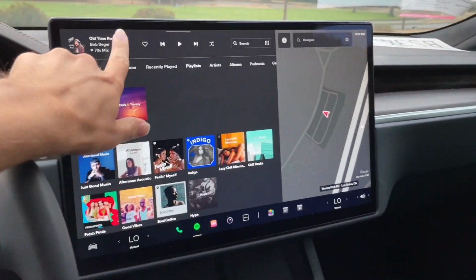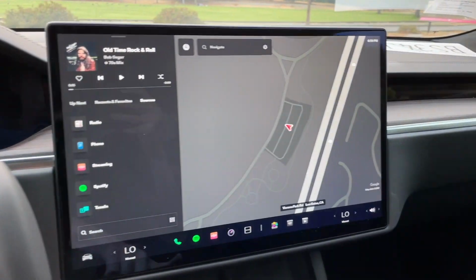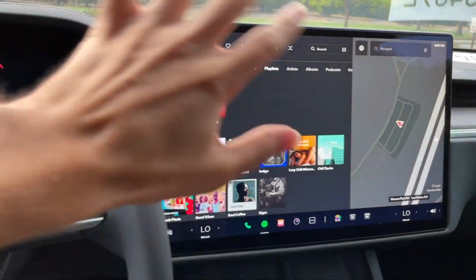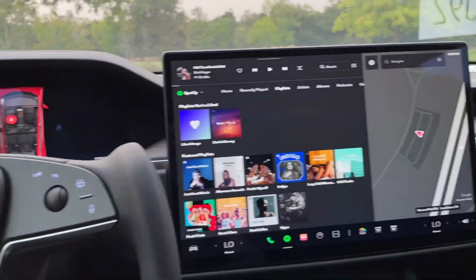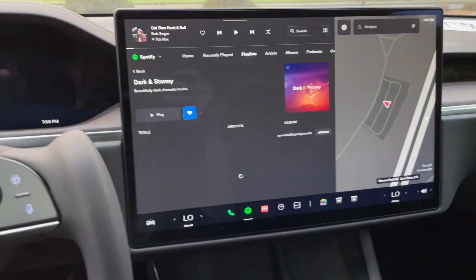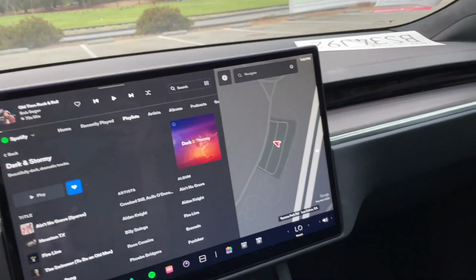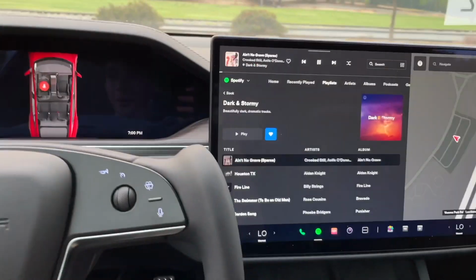But then, when you close this, the mini player is still up, so it's a little bit inconsistent, okay? But again, keep in mind, I'm a UI guy, so it's going to be what it is. You can just select a song like you would on a PC or your phone, and it starts playing.